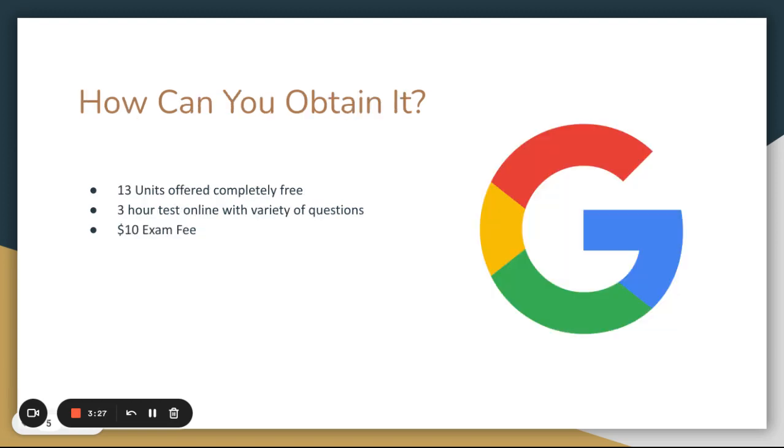So now that you know a little bit about why I chose to get the Google Level 1 certification, how can you obtain it? Well, to register for the Google exam, it's as simple as going onto their website, taking a look at what they offer through the certification, and it walks you right through the registration process. Prior to taking your exam, Google has 13 units that they offer to help you review for the exam, which are completely free. We'll talk a little bit more about that in a moment.